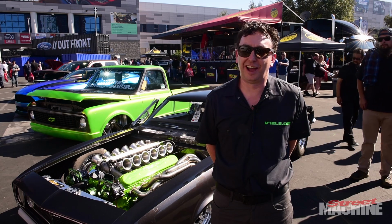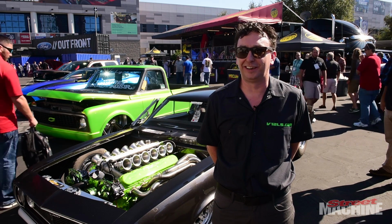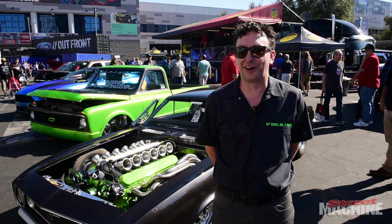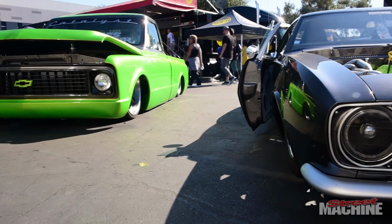So I have to honestly thank the Australian Street Machine community for this. You guys, everyone from Street Machine and all the people who go to the events in Australia and got behind us, the Aussies believed we could do it. So go Australia. Yeah, so the engine in this Camaro we have here, this is actually our best prototype.